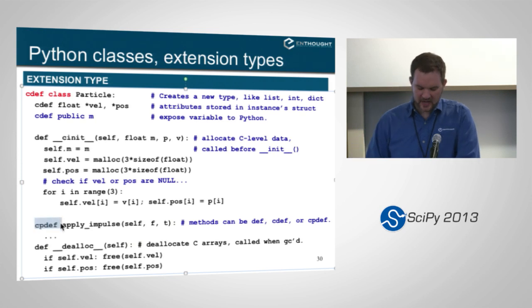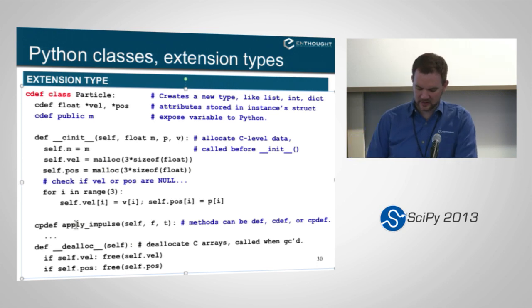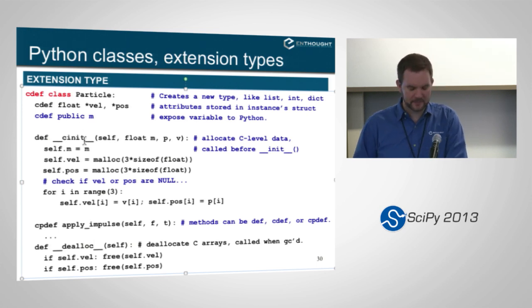I can have a cpdef function inside of the body of this extension type, and it does what you expect. It exposes it to Python level, and if you were to call this inside of other Cython code, it's going to call the C version of this method, okay? And lastly, there's a __dealloc__, and its job is to undo whatever allocations __cinit__ did. And this will be called by Cython for you automatically before this object is garbage collected. So since we malloced memory inside of __cinit__ here, we have to free it inside of __dealloc__. So it takes care of the appropriate life cycle and makes sure we don't leak any memory. Okay.